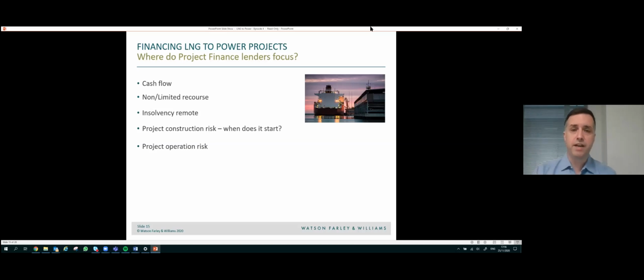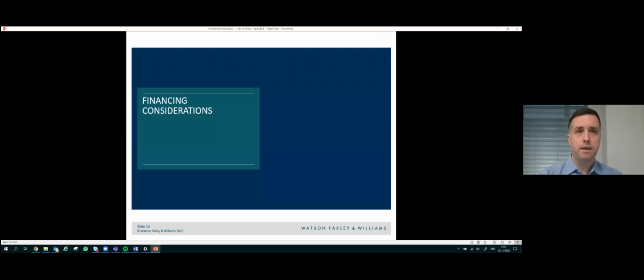Similarly, where lenders are financing the FSRU following commencement of operations, then lenders are going to be equally interested in understanding when project operation risk starts, and will aim to structure the lending appropriately around that milestone, including putting in place the available security at the first opportunity. So just moving on to the next slide.